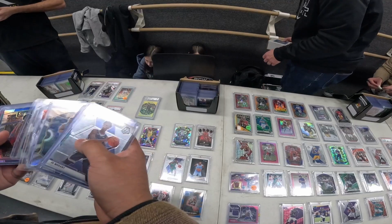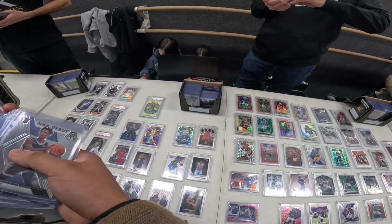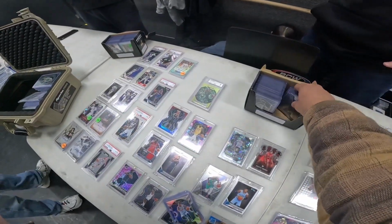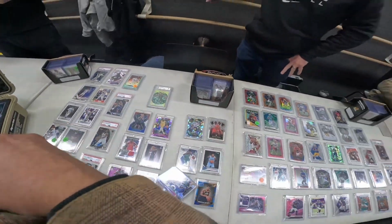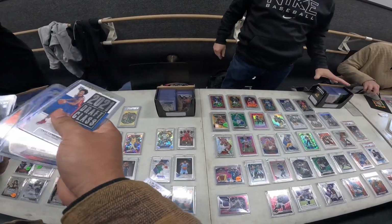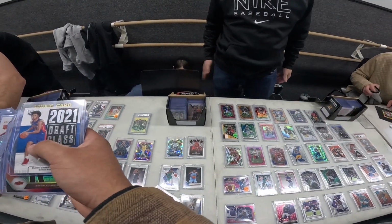Oh, that's sick. Tons of Lonzo Ball, immaculate RPA out of 50. I got burned on that one, man. What do you have the Lonzo at? I bought it for 150. I would probably take a loss. You don't know when he's going to return. Correct. So what would you be at for it? Probably like 100. At like 100? Yeah.